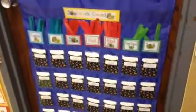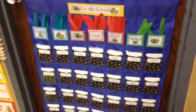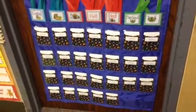This is where your child will check in for lunch every day. They'll either pick a blue stick if they brought cold lunch, a red stick for hot lunch, or a green stick if they choose to have a salad.